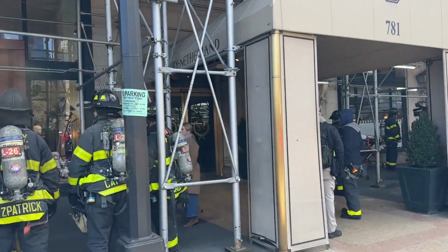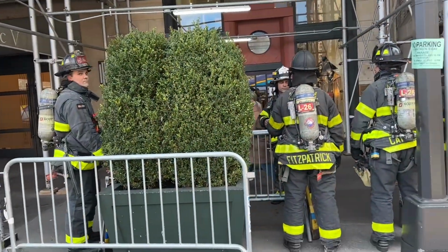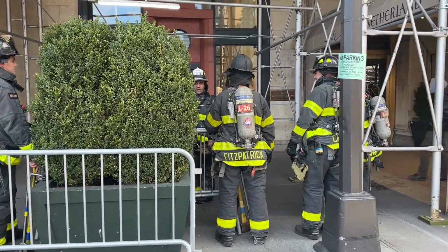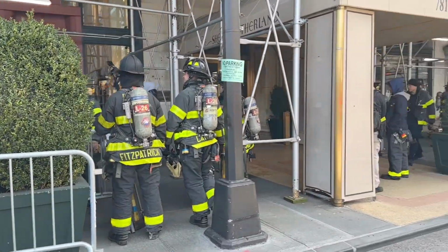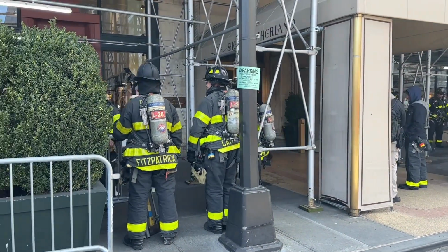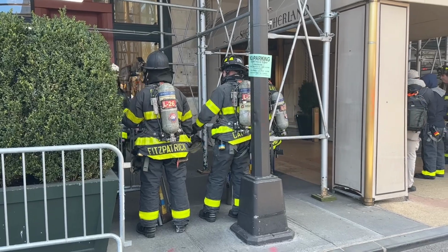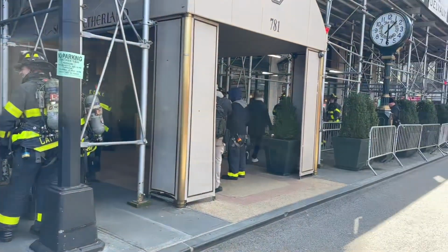At a second alarm, 1077 fire. The fire was in an apartment. It took them 40 minutes or so to find the seat of the fire. Once they found the seat of the fire, they got water on it very quickly and knocked it out.